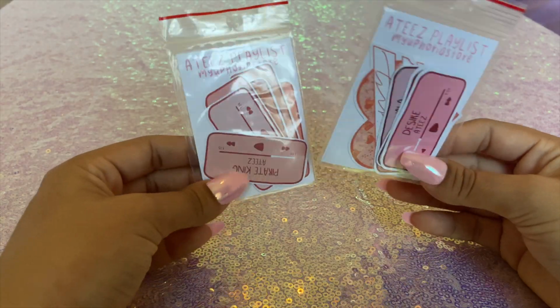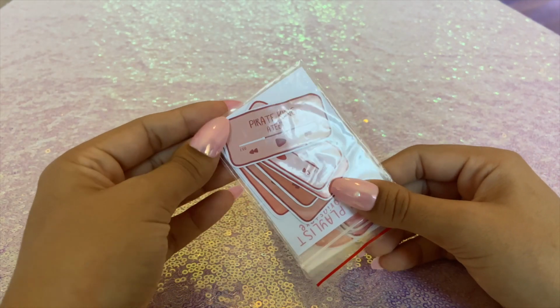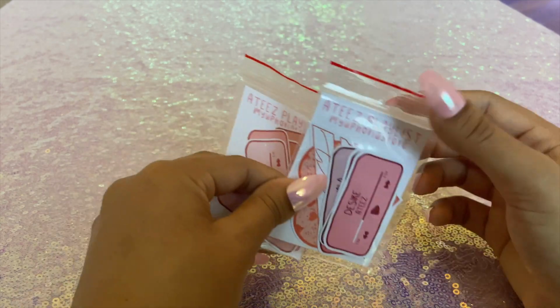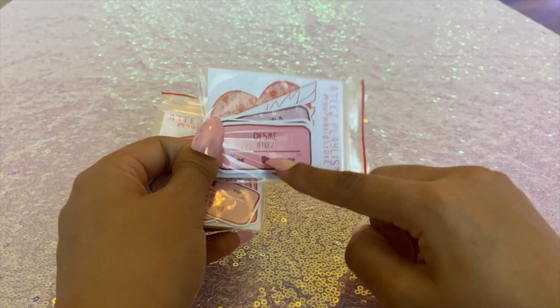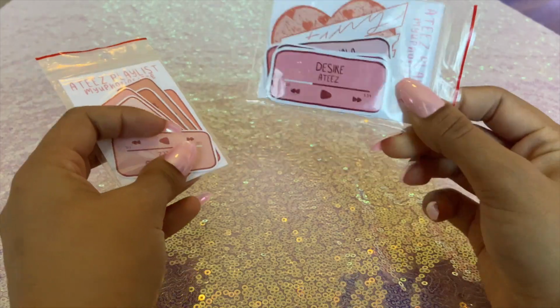Okay, next ones are so freaking cute too. It's the 80s playlist stickers. Basically, they have the EP1, I believe, just like their debut, like Pirate King, Treasure, and then EP2, which is with Holla Holla, Say My Name, Desire, one of their most iconic B-sides. I do not understand how someone cannot like Desire, that song.